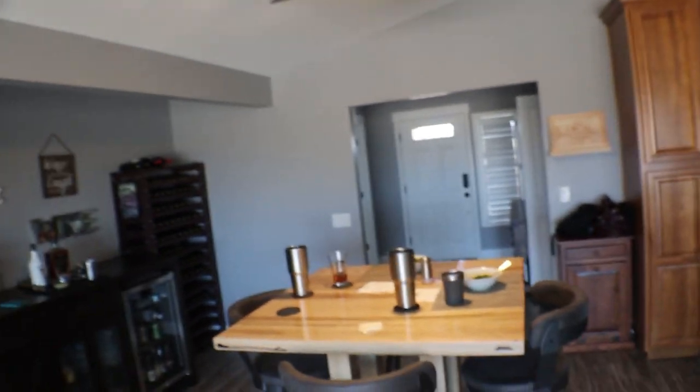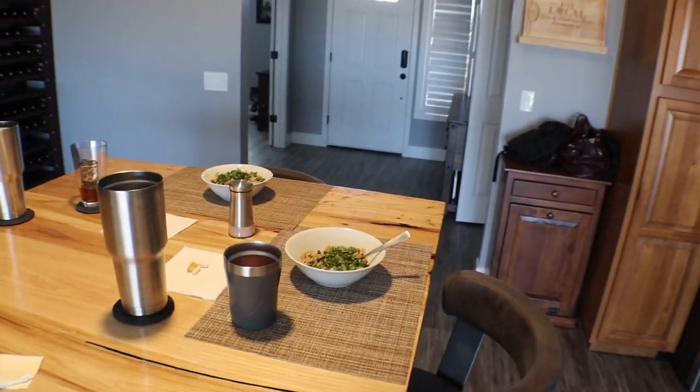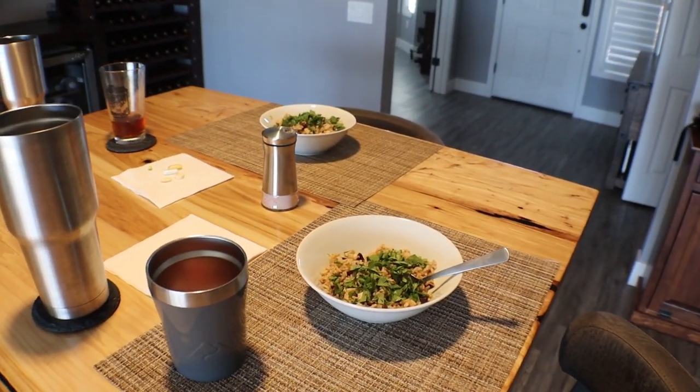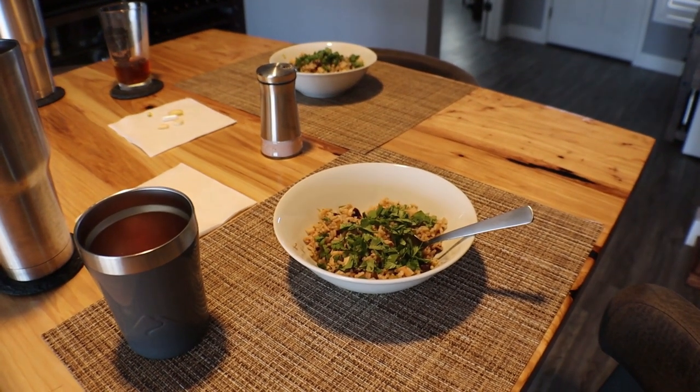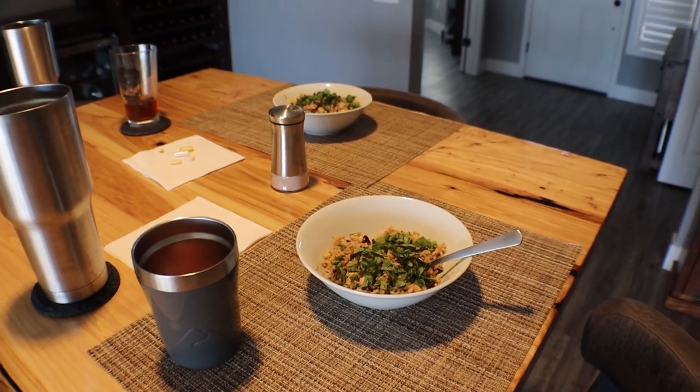Let's look at dinner real quick. It looks fantastic. So Lori made this one. It's like a chili, lime, cilantro mix of yumminess. So looking forward to having that for dinner tonight. And I think we're gonna have a beautiful sunset. So I'm hoping, fingers crossed, maybe we can get a shot of that for you guys tonight.